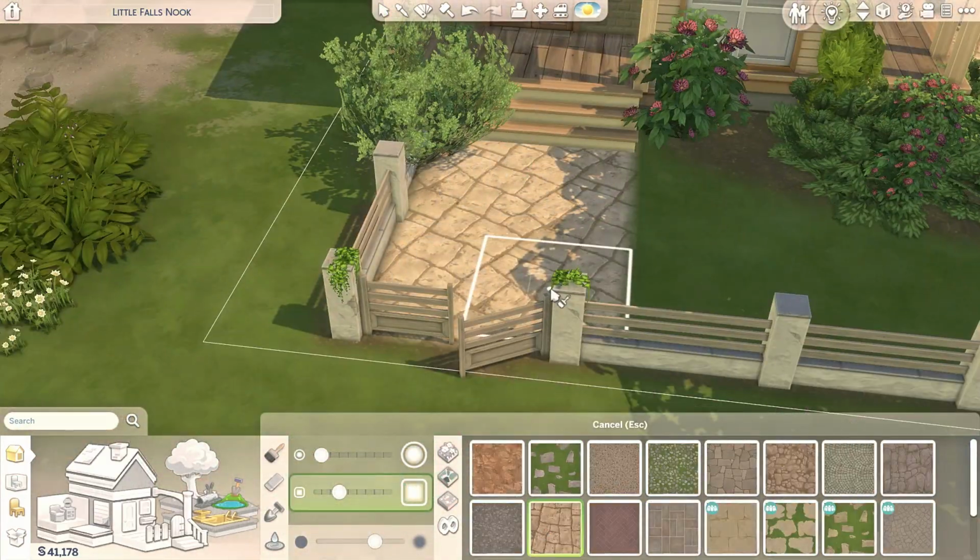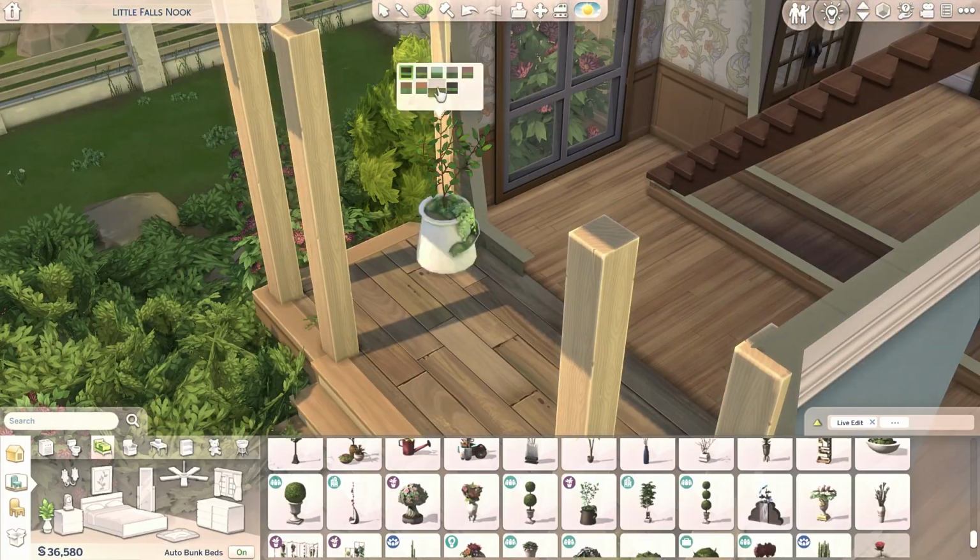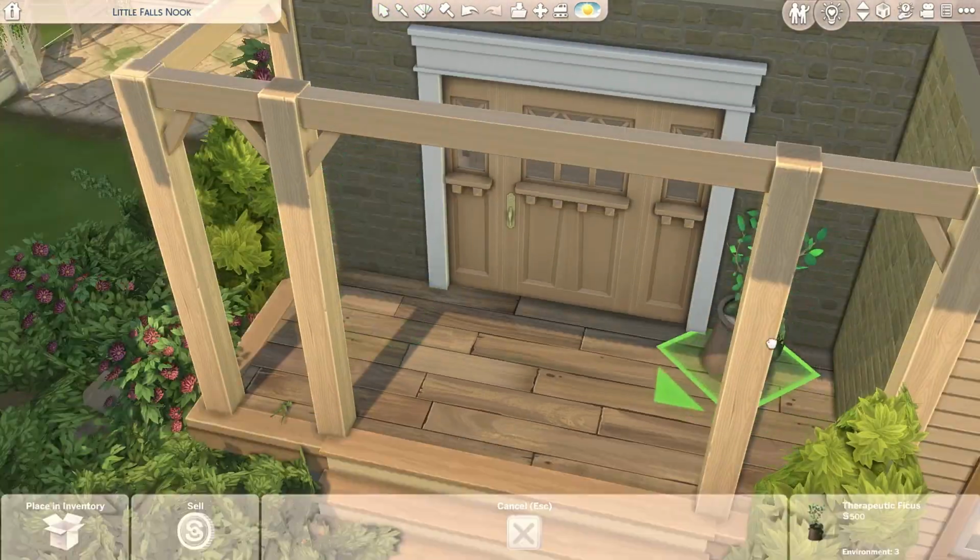And I did leave this paveway at the back here. This is the back entrance here. So eventually you will see what I did. This is it right here.